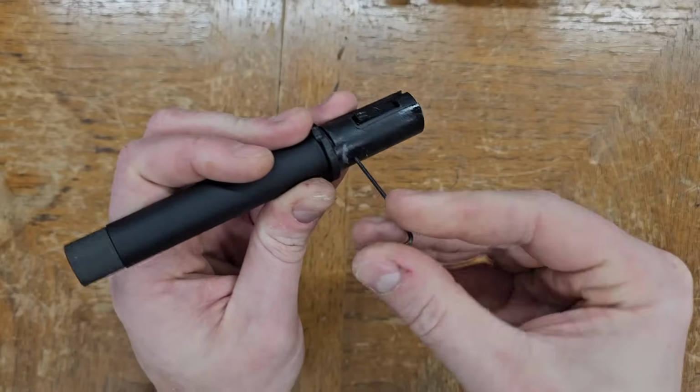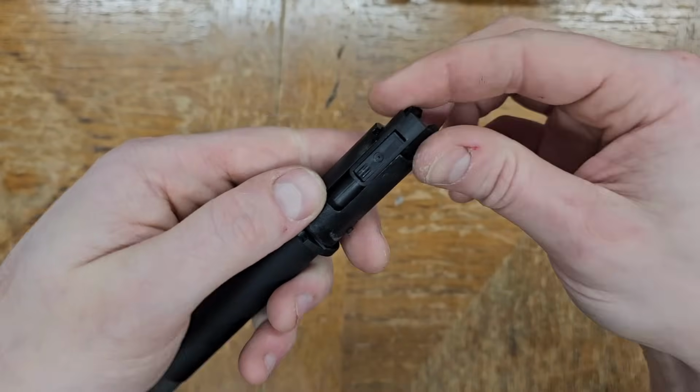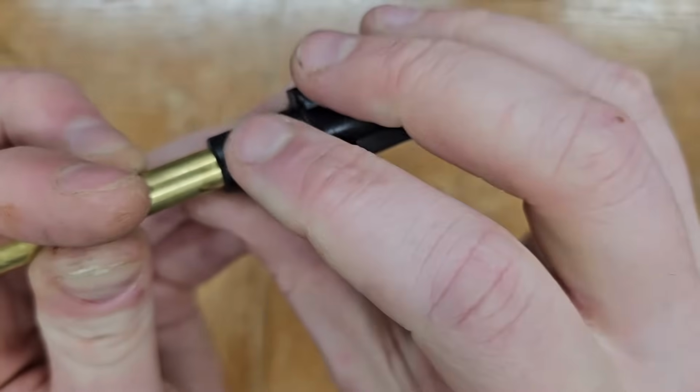Loosening 2 grub screws frees the barrel assembly, and then removing the retainer clip frees the barrel.